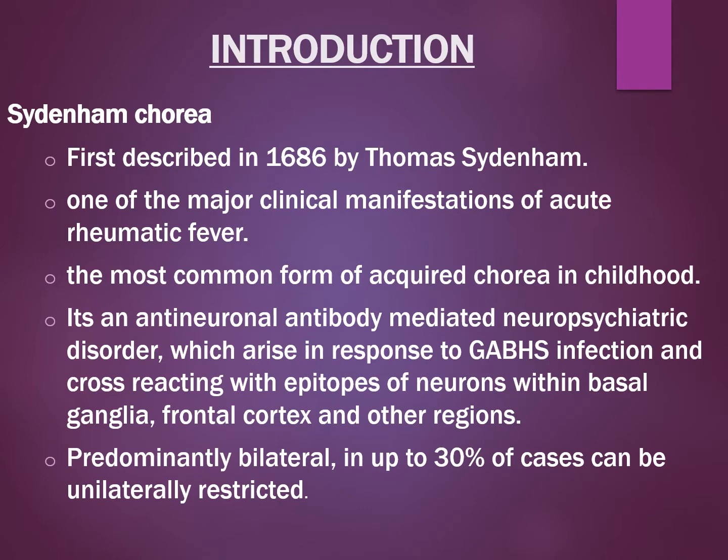Sydenham's chorea is an antineuronal antibody-mediated neuropsychiatric disorder which arises in response to group A beta-hemolytic streptococcal infection, cross-reacting with epitopes of neurons within the basal ganglia, the frontal cortex, and also other regions. Sydenham's chorea is predominantly bilateral, and in up to 30% of cases it can be unilaterally restricted.